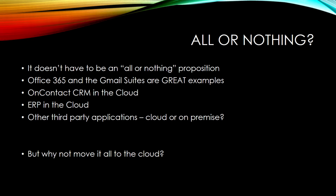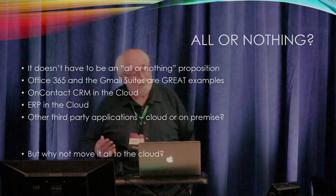OnContact CRM can be in the cloud and ERP can be on-premise, or vice versa, or everything in the cloud. And all the third-party apps, those can reside either way too. But we always ask the question, why not move it all to the cloud? And most customers want to do that. They want to get the headache out, they want to get the IT room out, they want to get the responsibility out and shift it to somebody else.